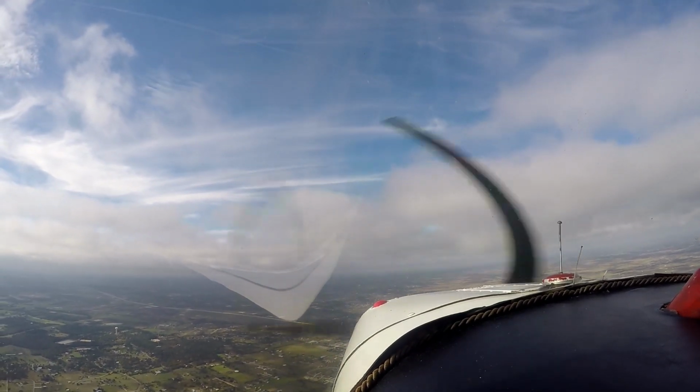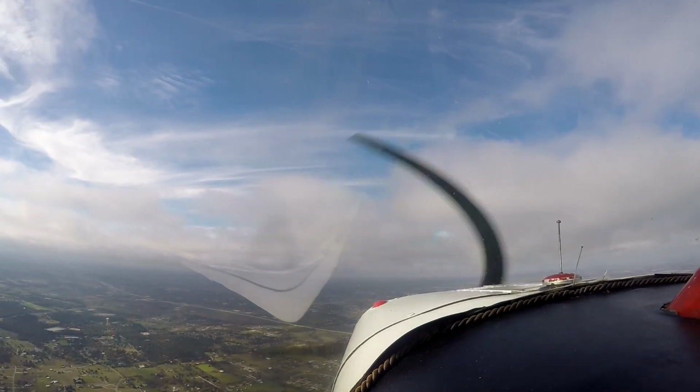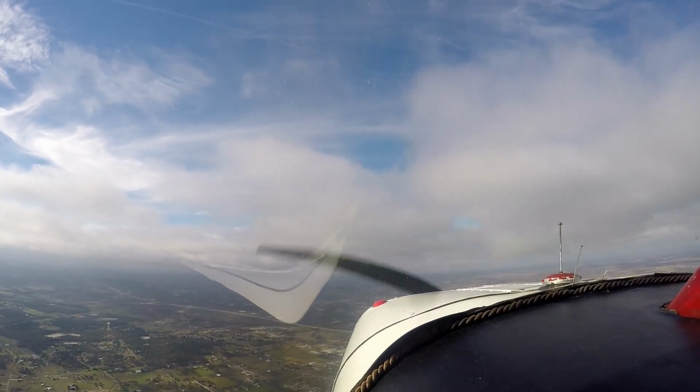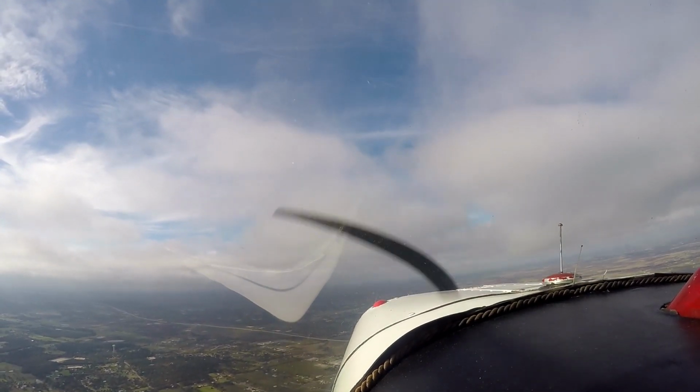Feel the weight of the airplane now, having to hold it up here. But also feel, 60 miles an hour indicated, but we're just about stopped. Let's go down to 50.